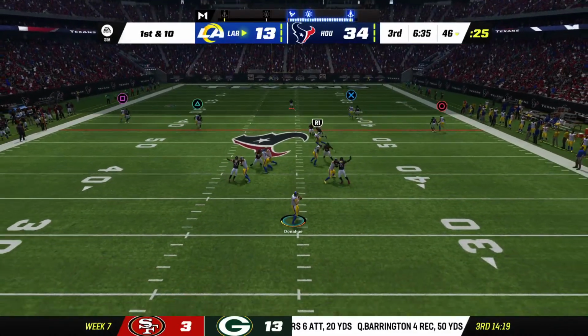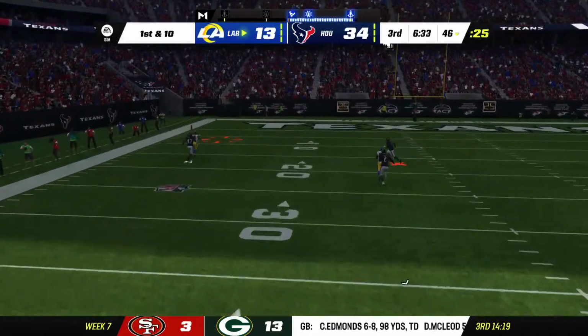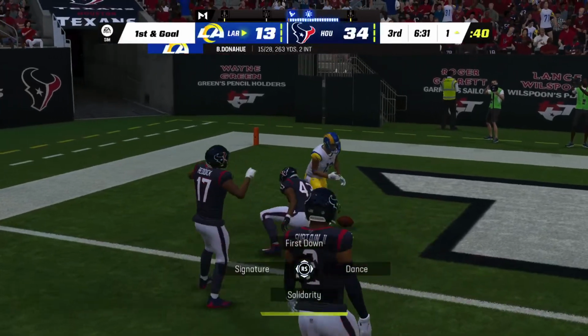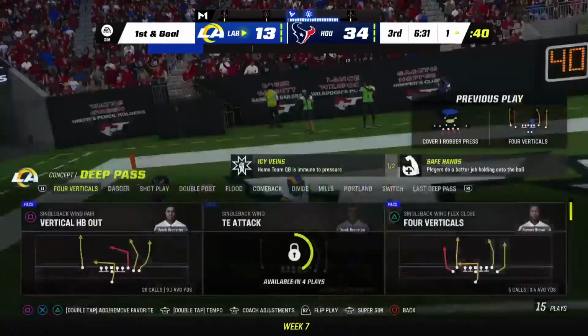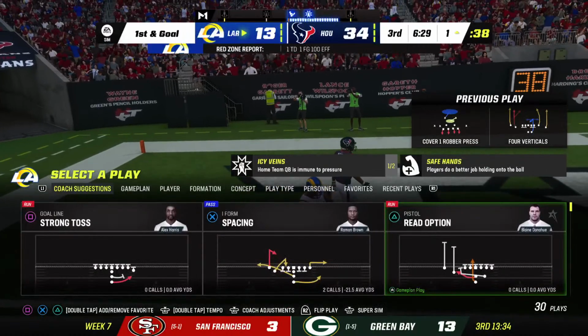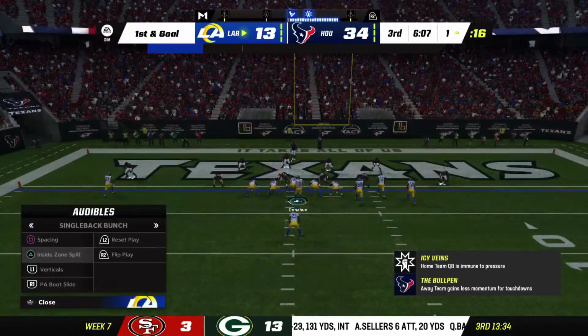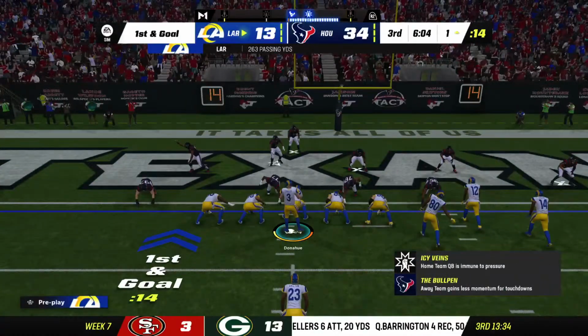Throwing on first down. Donahue. He's going to rifle one deep left side. And this is taken in at the 5. A big play there for L.A. 53 yards. Every defensive staff harps on limiting explosive plays. Job not so well done there.